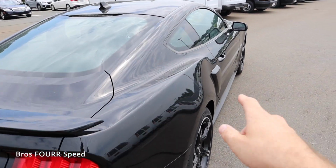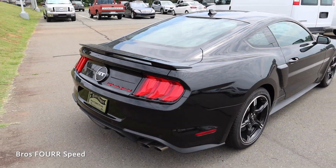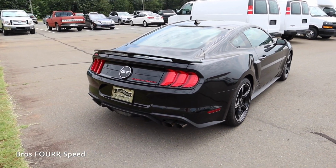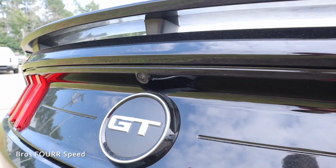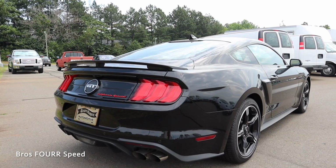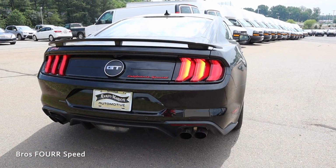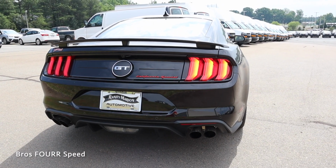So there's a great line running just behind the door handle, extending all the way, wrapping around the spoiler in the back. And for the rear end of this Mustang, the GT badge is front and center with a backup camera just placed up above it. The California Special badge is on that passenger side. And this has LED taillights with the sequential turn signal. Iconic for the Mustang, gives it a great look.